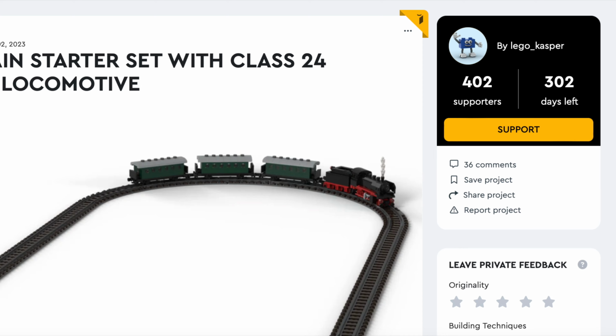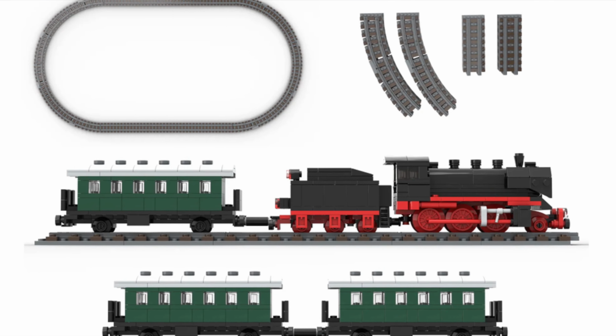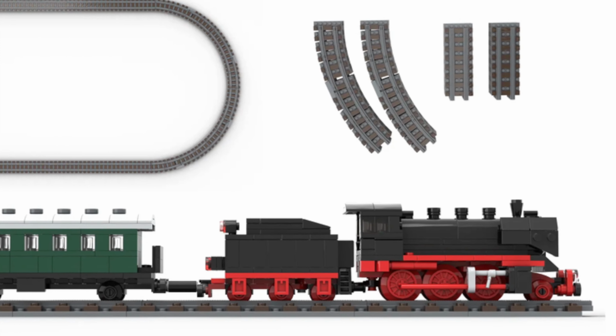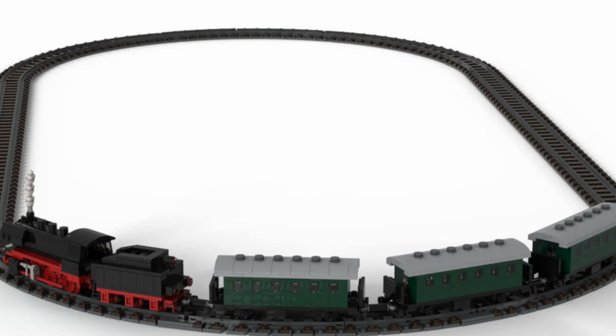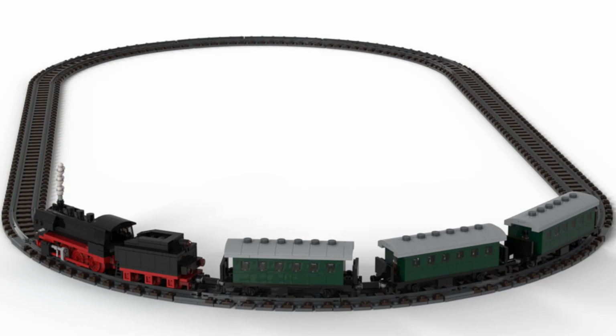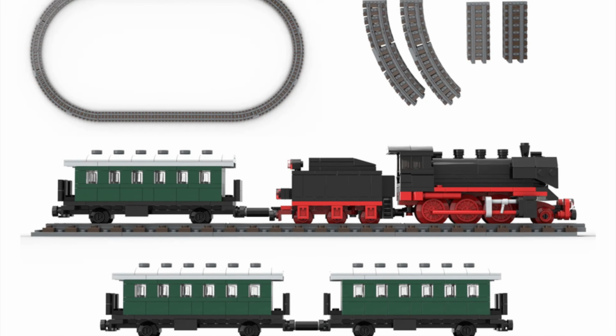Next up we have Train Starter Set with Class 24 steam locomotive. This is a smaller project as it features track with a different gauge, resulting in a very cute looking train. This is a model of a German Federal Railroad Deutsches Bundesbahn branch line train, and so it is fantastic.